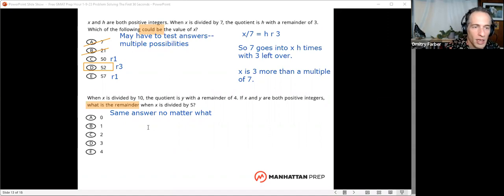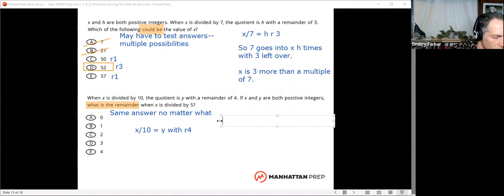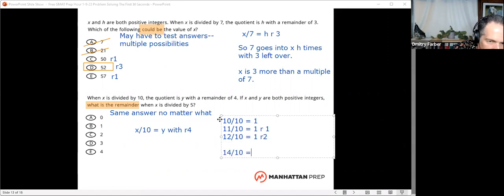Right, whereas the second one, it says when you divide X by 10, you get Y with remainder 4. Okay. And then they want to know what the remainder is when X is divided by 5. So what I could do is just make up a number. Okay, what's a number that when I divide by 10, I get 4 left over? Let's see. 10 divided by 10 just gives me 1. 11 divided by 10 gives me 1 remainder 1, right? Like this. And I might start seeing a pattern here that I want something that ends in 4. 14 divided by 10 gives me 1 remainder 4. So I'll just take 14 as my X.